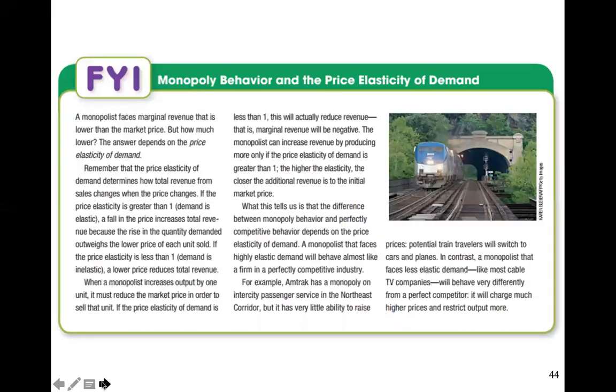Here's a cool excerpt from Krugman on the price making ability of firms, and it talks a little bit about price elasticity of demand and how that impacts to what extent firms, monopolists, can actually price make. So pretty cool point of interest I'd recommend you check out in Krugman.